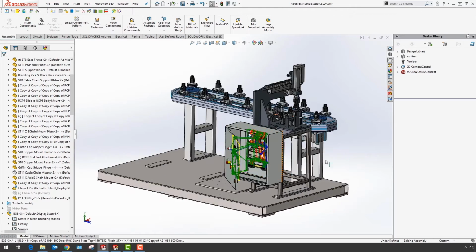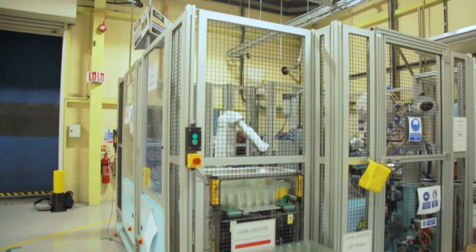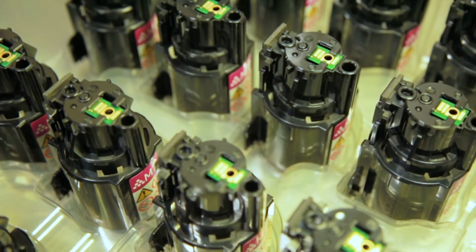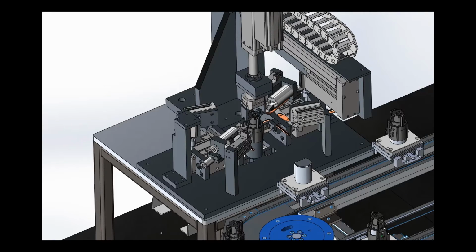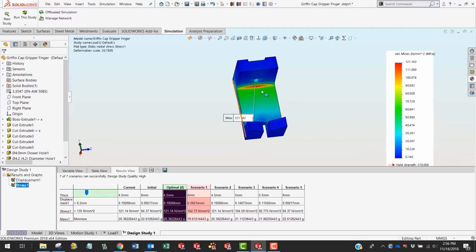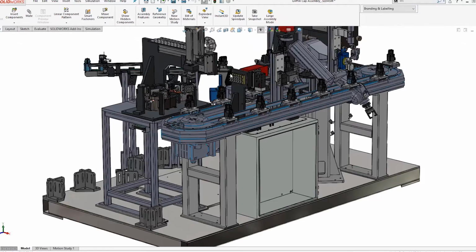Our first major project using SOLIDWORKS was known as Griffin cap assembly machine. This was a machine designed to assemble multiple components into a cap for one of our toner products. To realise Griffin cap assembly machine, we had a relatively short schedule, so we utilised SOLIDWORKS, the mechanical, simulation and the electrical to make sure we managed to reach market on time.